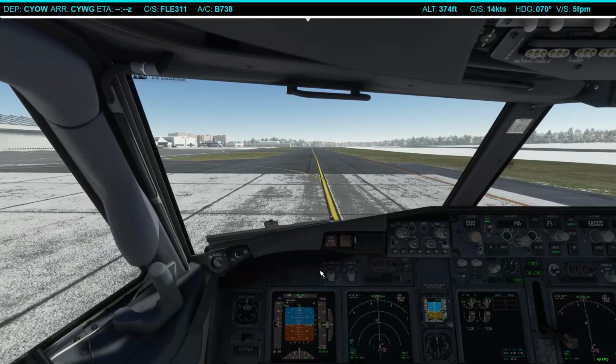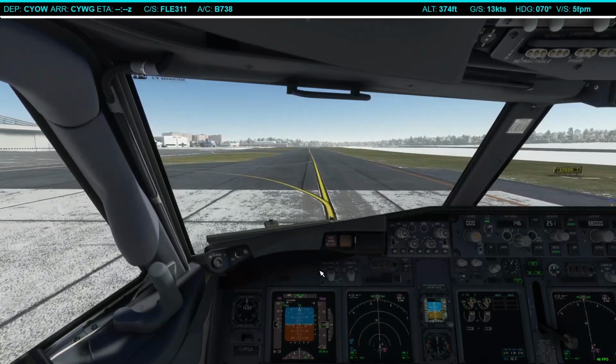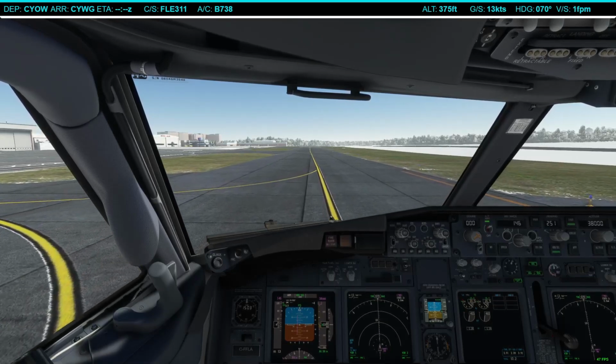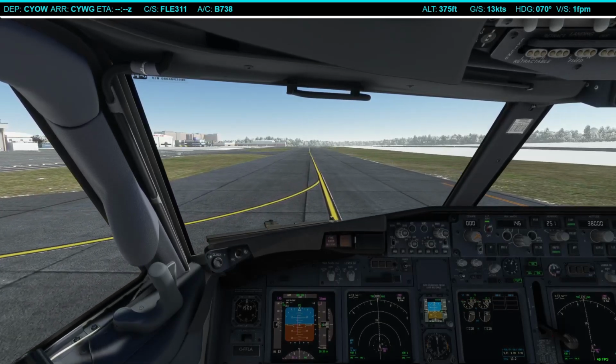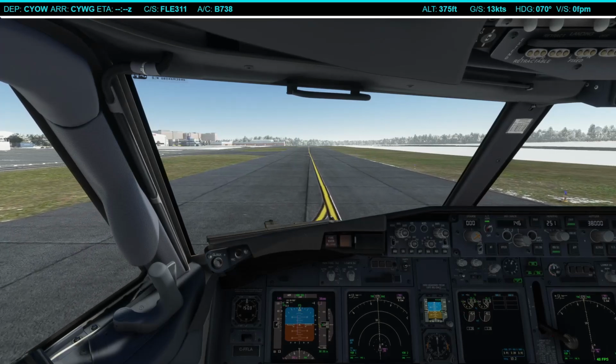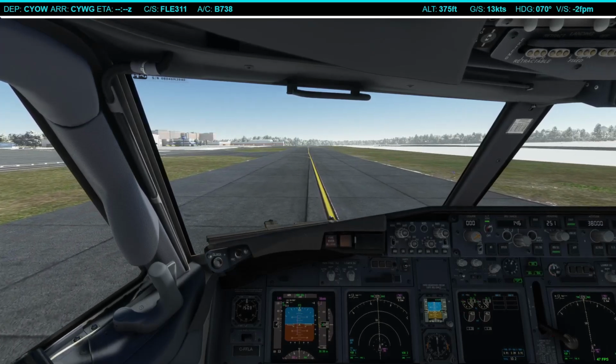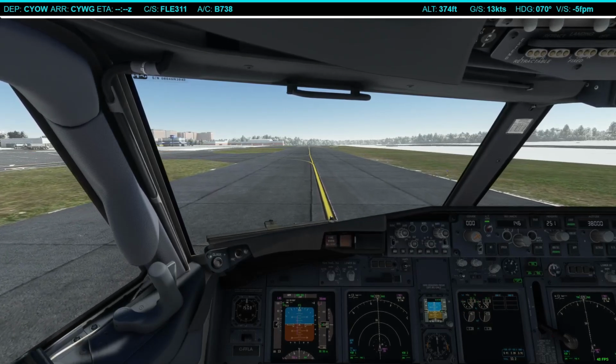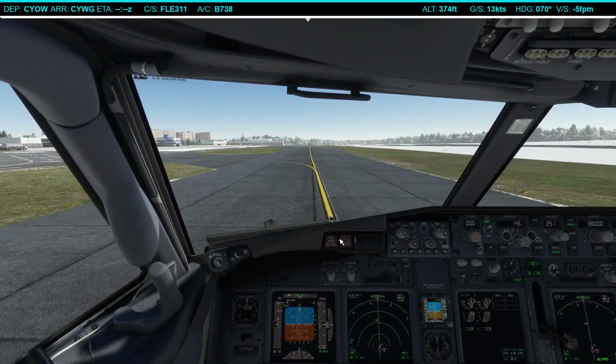I don't typically fly out of this airport. You know, Roman Design did a fantastic rendition of this airport. He needs to start doing, in my opinion, some more Canadian sceneries. But yeah, I don't typically fly in Ottawa. You know, my home base is Toronto. Do a lot of flights out of Toronto.